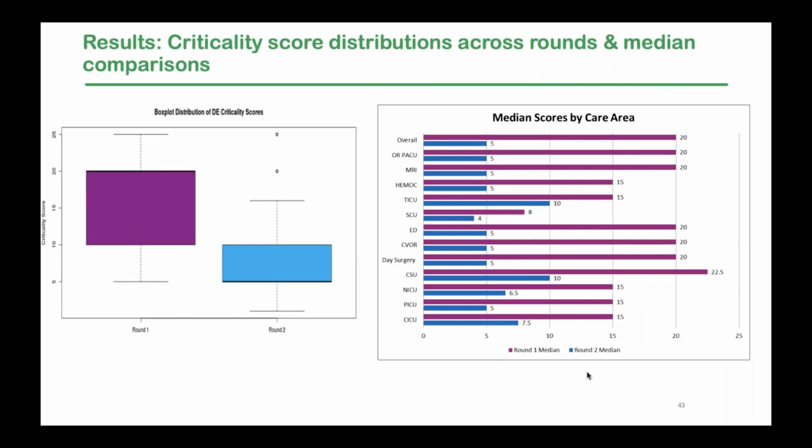So we analyzed the data from our schematic design, and we demonstrated a statistically significant reduction in criticality score. So overall, the mean score dropped by about 8.5 points between round 1 and round 2. And you can see in the chart to the right-hand side that there was a statistically significant reduction in criticality scores amongst each area tested. About 75% of the scores met high risk to very high risk severity category. And then when the scores were recalculated and rescored in round 2, only 16% of scores had a risk severity of high risk or very high risk.